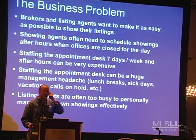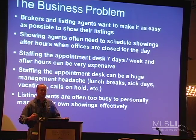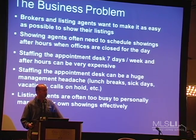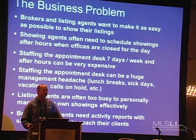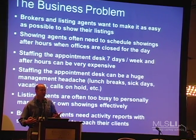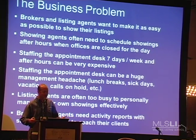Listing agents are often too busy. If they're handling their appointments themselves and they're with another client and their phone is ringing, they'll often let that call go into voicemail. That's another thing that makes it hard for the showing agent to coordinate a showing on that listing. But everybody wants to have activity reports. You want to have feedback. You want to have reports to show your client that tell them whether their home is priced properly, or if it hasn't gotten an offer, why it hasn't gotten an offer.